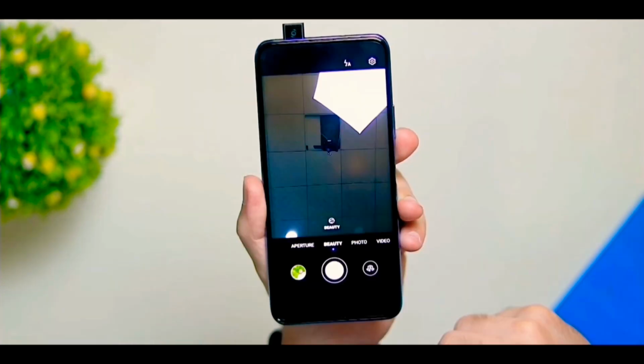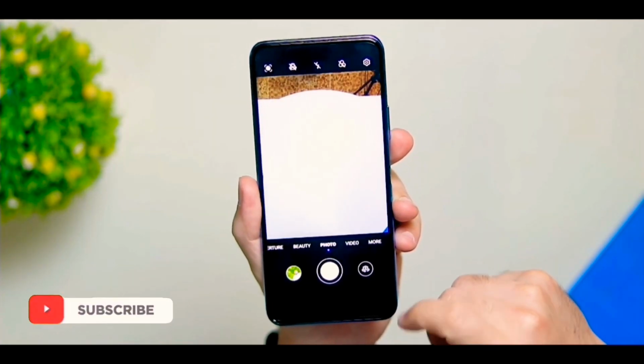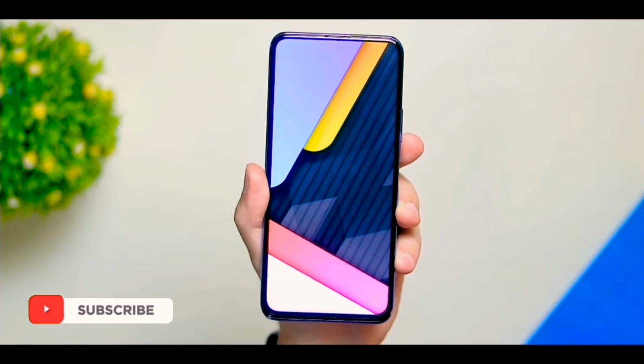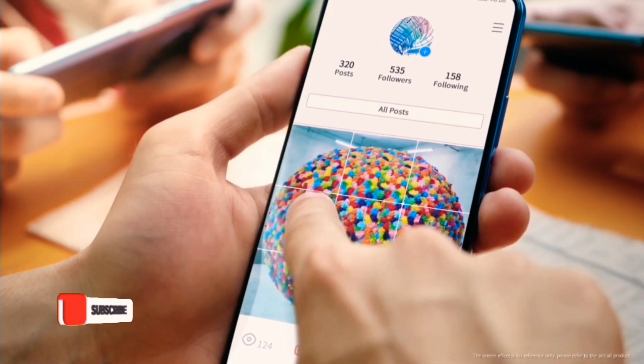And don't forget about the pop-up selfie camera. AI Beauty brings you customized beauty effects according to gender, age, and skin.